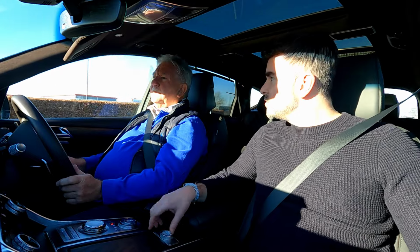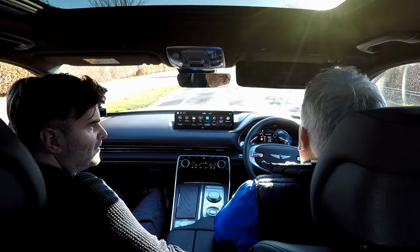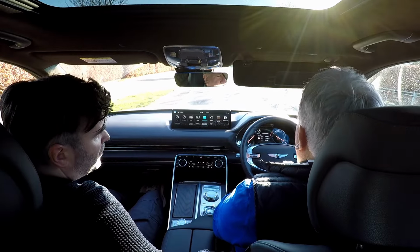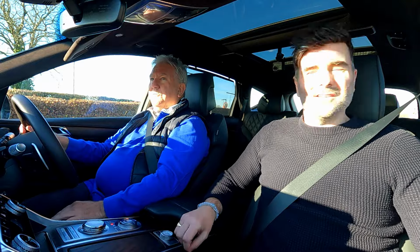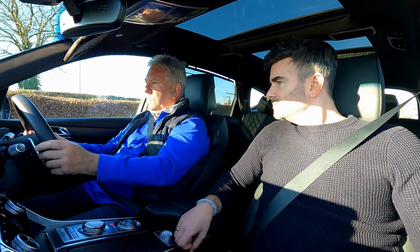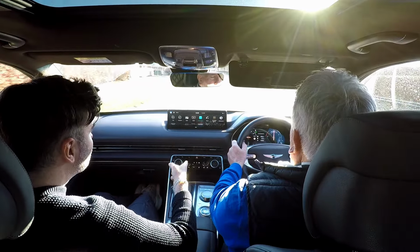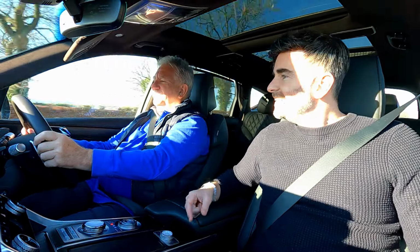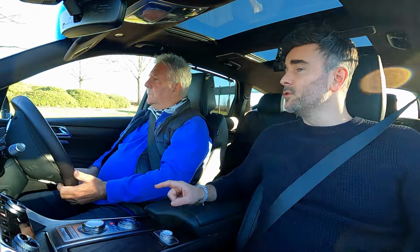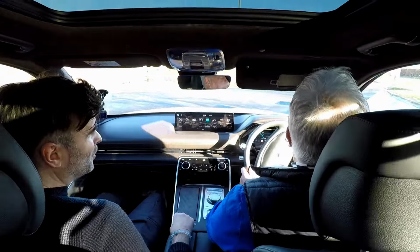There's comfort, sport. Feel your bolsters. Can you feel the bolsters grabbing you? Yeah. All right, so we're in sport mode. Foot on the brake, and then what you can do is slam it down and launch it and see what it's like. Listen to the enhanced sound through the speakers. Can you hear the engine? So this does 0 to 62 in 7.7 seconds, but actually people have been getting 6.9.